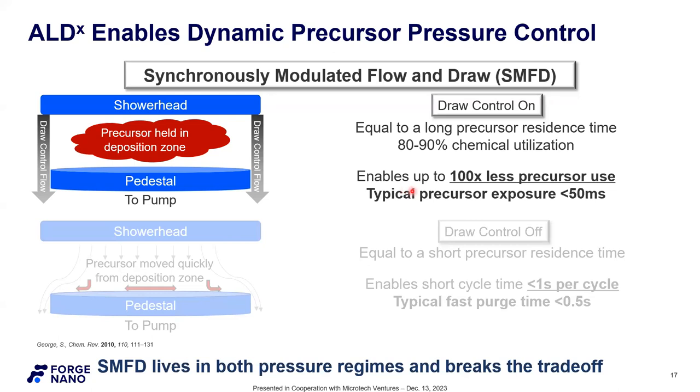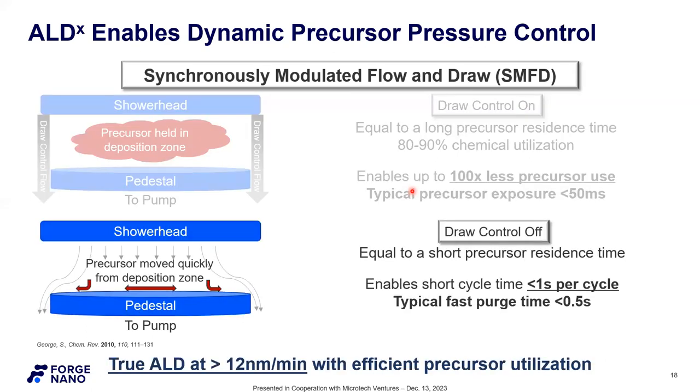Our TMA water process, the typical exposure time is 4 to 8 milliseconds. For more challenging processes, let's say yttria or hafnia, maybe it's 20, 25 milliseconds. So less precursor in the chamber, used more efficiently. And that really helps in the second state. When we turn off that draw control, we're pumping on the chamber continuously. All that precursor flies out of the reactor, and we have very short purge times. Again, there's less precursor to purge. We're continuously pumping on the chamber, so this allows for that low pressure regime where we're pumping efficiently.